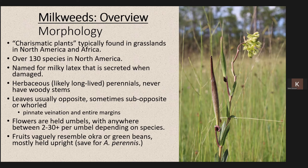They have pinnate venation and entire margins. So with entire margins, that just means that there's no scalloped edging or breaks in that edge. It's just a smooth edge. Flowers are held in umbels, which is kind of like that floral arrangement you see on the right.